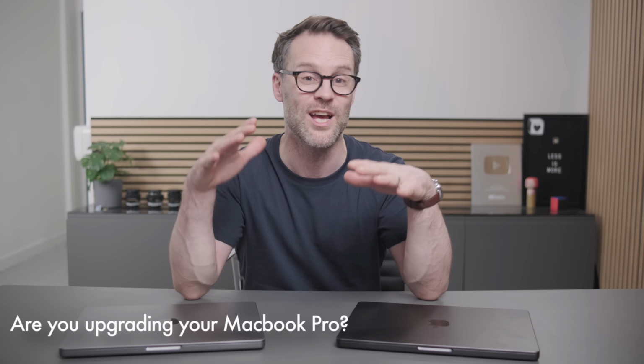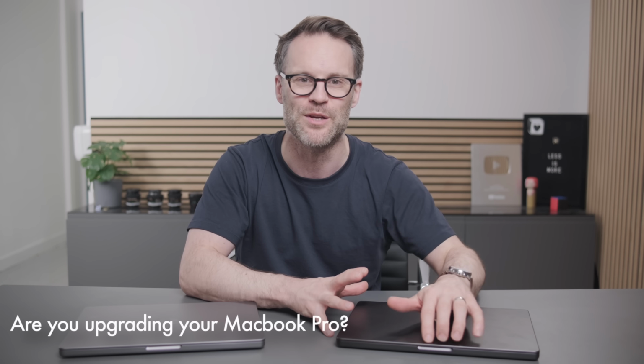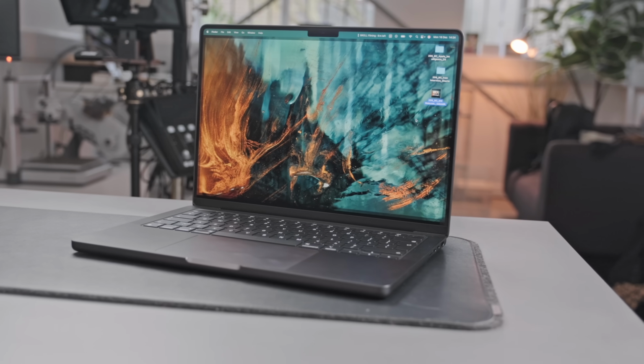So let me know where you stand on all this in the comments. Conclusion, it's a brilliant computer, and if you have the M1 MacBook or a MacBook Air and want more power, then this is a great time to upgrade. If you honestly haven't noticed the need, then maybe wait for M5?